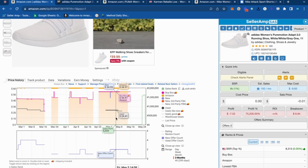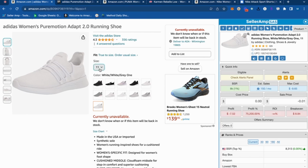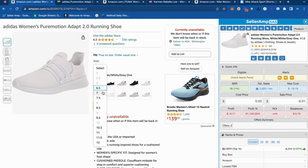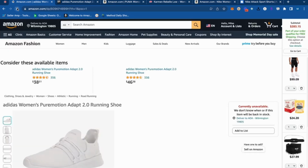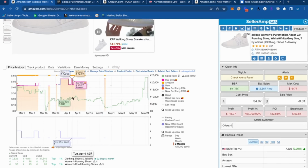So I like the idea of placing really small test orders on stuff. These are a few straight quick examples of stuff you could slide into the buy box on with potentially no competition or smaller sizes like that as well. 6.5, size 7 right here, currently unavailable. Yeah, this is a beautiful thing. This is a couple ASINs in a row that are just currently out of stock.